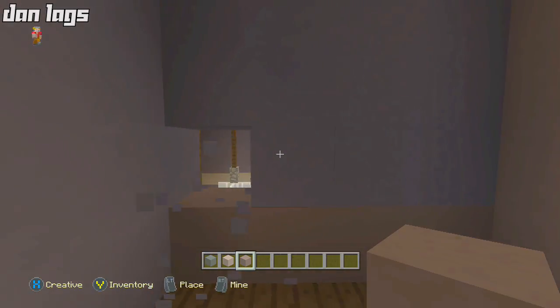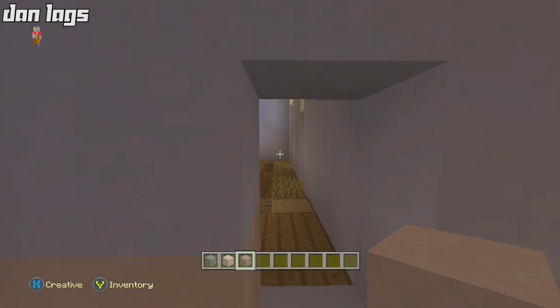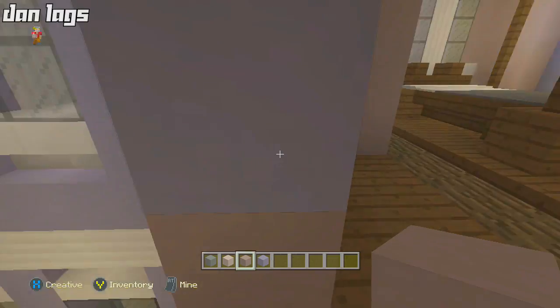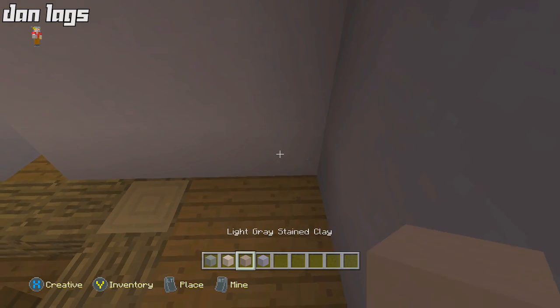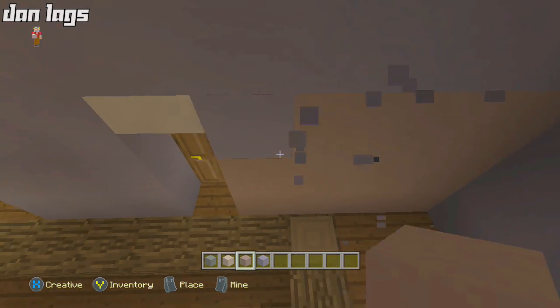But let's just start by putting this. Ooh, wait, hold on a second. That's a problem. So never mind. We can't change that unless we double stack this, which I could do, but I think I'm just going to leave it. So we'll leave that wall with the light blue. So let's continue with the light gray. So kind of just wrap this all the way through.